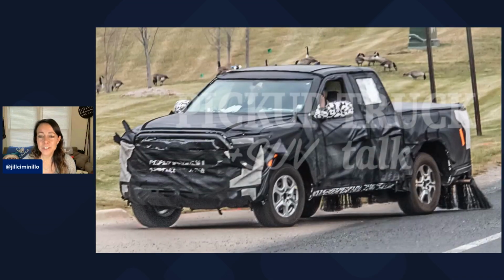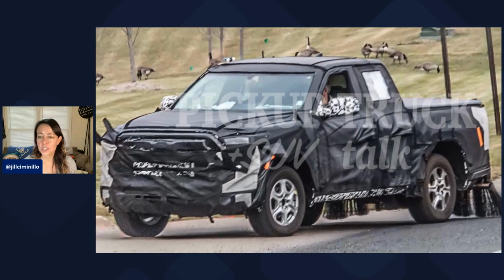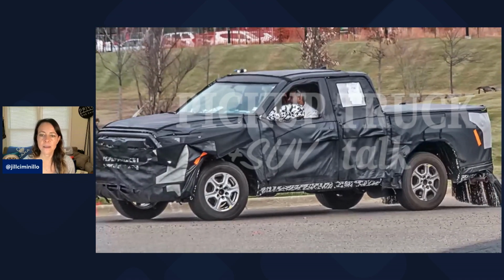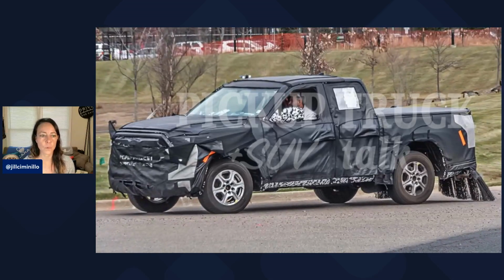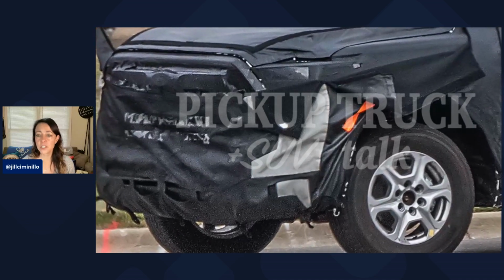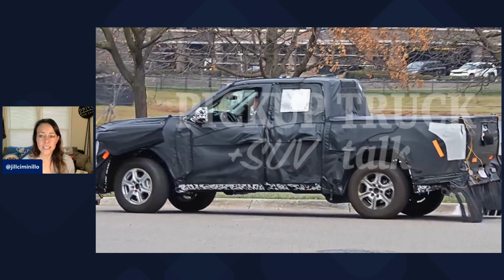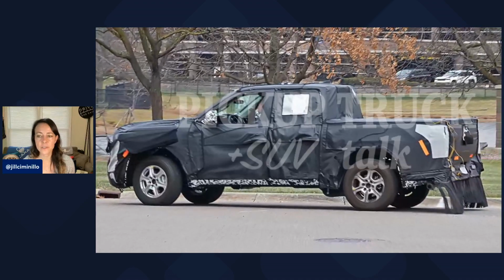So the spy photographer who captured these photos says, "We caught a mule for the next generation Toyota Tacoma, and a front fascia camo slip has shown some elements of what's hiding behind the disguise." So you can see, this is me talking, over the headlight and the front driver's side wheel well, where it's kind of dropping a little bit. "There are also clues of hybridization, judging on the high voltage cabling. The mule's front fascia camouflage slipped down, revealing some of the grille, headlights, and some of the front fender. It gives us a little more insight into the shapes hiding behind the frontal disguise, at least on this mule.